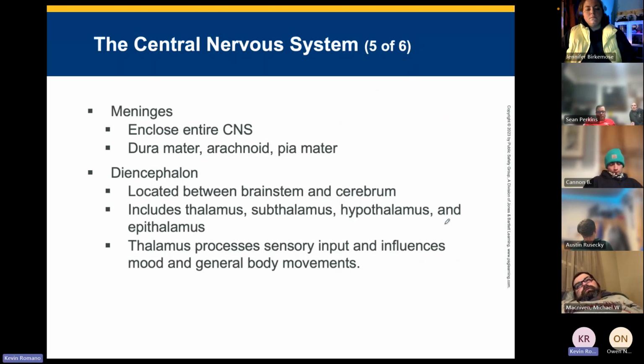The meninges. The entire CNS is enclosed by a set of three tough membranes known as the meninges, right? So the dura mater, arachnoid, and the pia mater, which is the innermost layer. The dura mater is the toughest outer membrane, the arachnoid is the second layer, and the innermost is the pia.